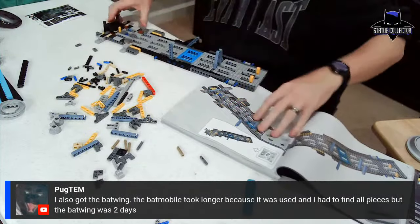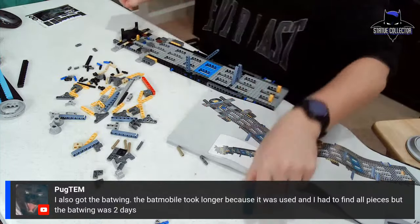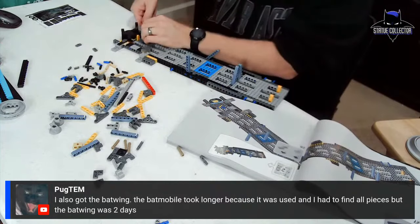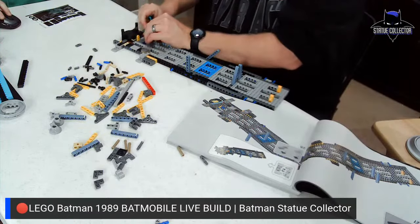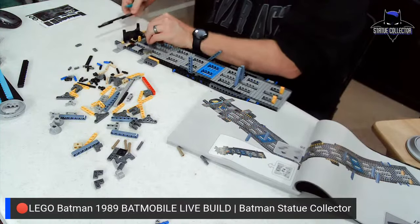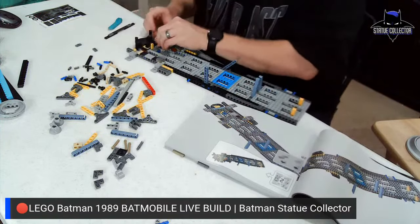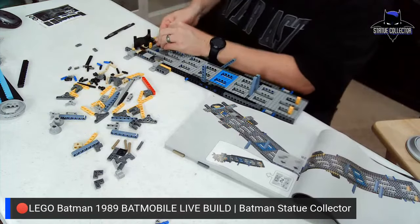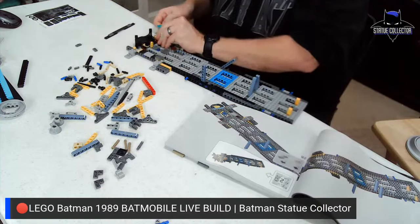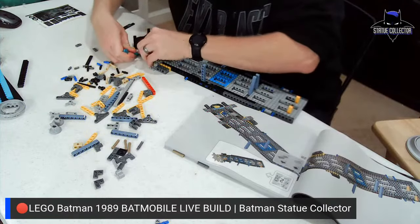Pug TEM says, I also got the Batwing. The Batmobile took longer because it was used and I had to find all the pieces, but the Batwing was 2 days. Oh, that's pretty good. All right, that's where I messed up right there. I bet that is the back, judging by how that's the fins pulling on. Mess that up right there.